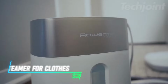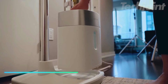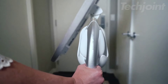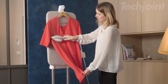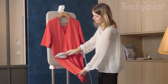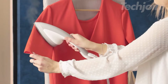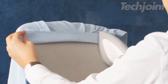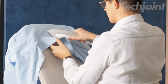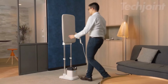This versatile steamer combines the functions of an iron and a steamer into one unit. It features a three-position smart board that adjusts for horizontal ironing, vertical steaming, or a 30-degree incline position. With 1,500 watts of power and turbo steam technology, it offers efficient wrinkle removal and can eliminate up to 99.9% of bacteria. The steamer heats up in just 45 seconds and includes a 34-ounce removable water tank for extended use. It's lightweight, easy to maneuver, and has safety and maintenance features for convenience.